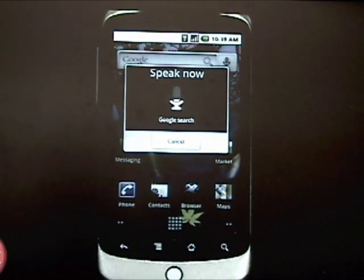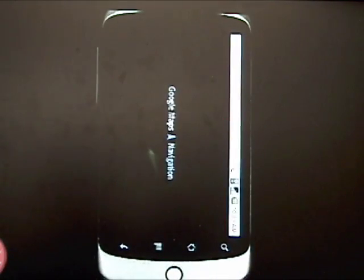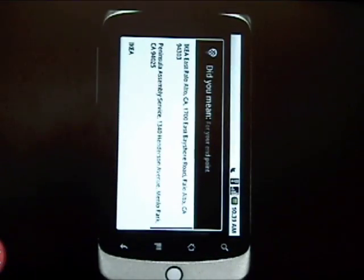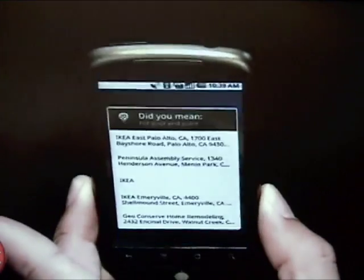Navigate to IKEA. So I just tapped the phone once and immediately it recognized my query, IKEA. It's now going to do a Google search for that term matched against my GPS location. So it knows where I am, and it's going to bring up my search results here.